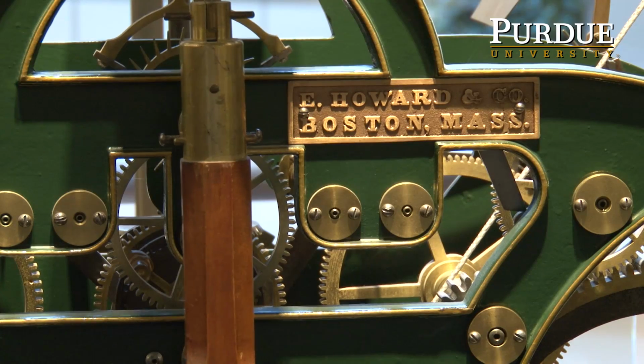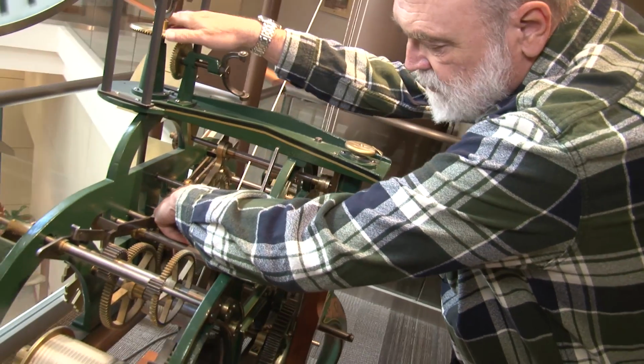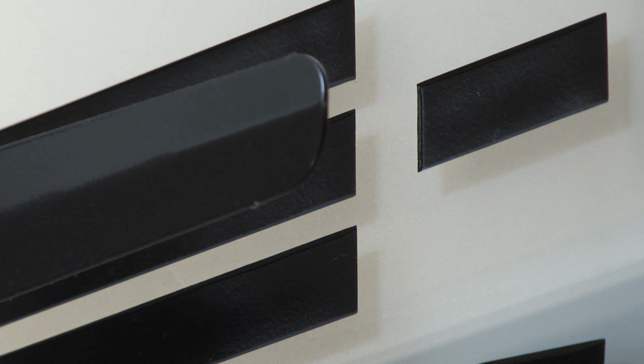Who isn't fascinated by mechanical clocks? I kind of grew up with grandfather clocks and cleaning clocks, and my fascination has been with the mechanisms. We've got potential energy, which we're very slowly turning into kinetic energy.